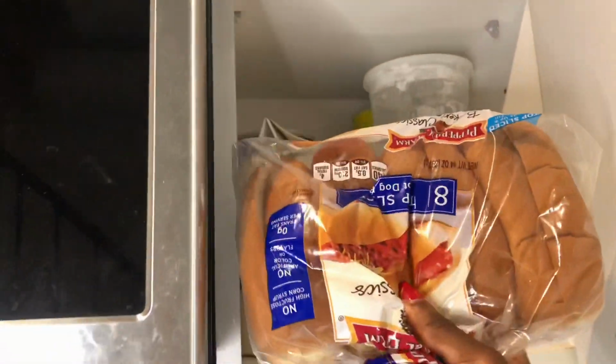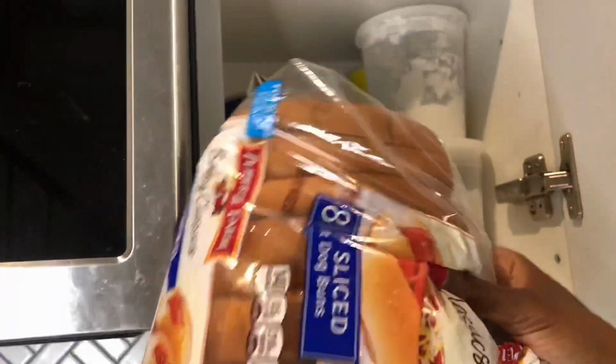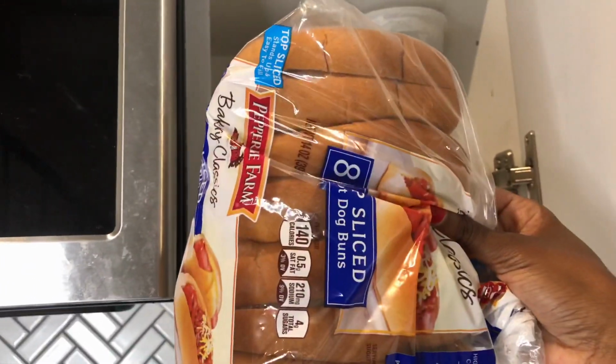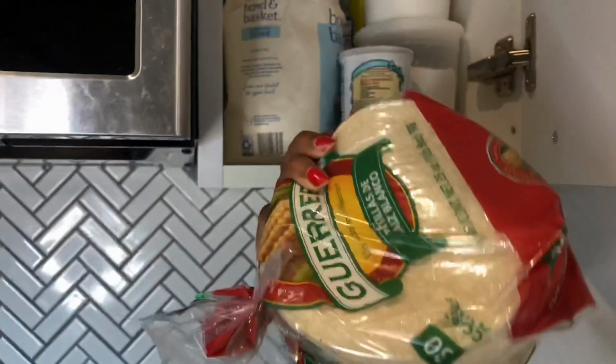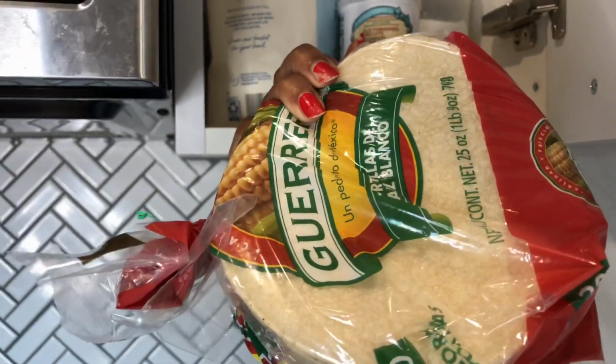And last week I made lobster rolls, and I have a lot of the bread left from the lobster rolls. So I said, what can I make with this? I went to the pantry and was like, what else can I do? So I'm gonna make the pulled pork sandwiches and use these buns. I have corn tortillas. With corn tortillas, you can make nachos, you can make tacos, you can make many things.